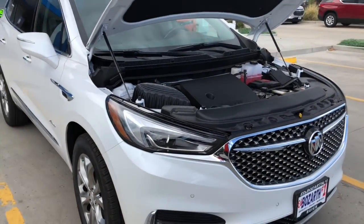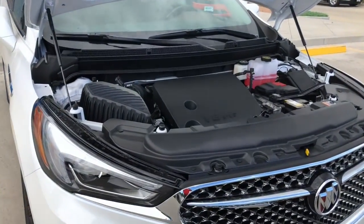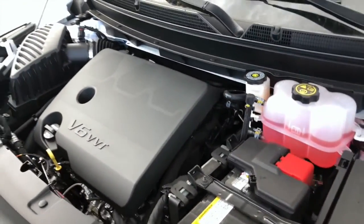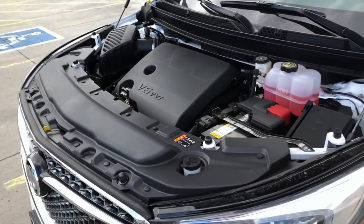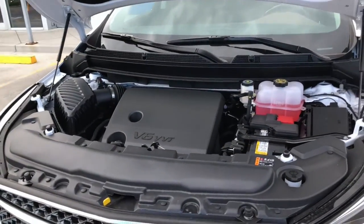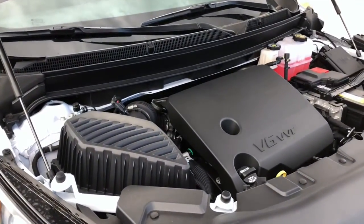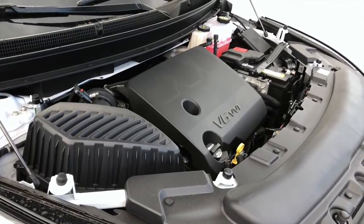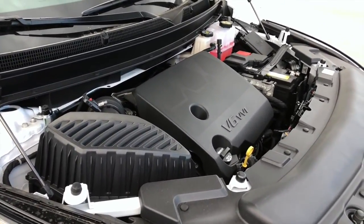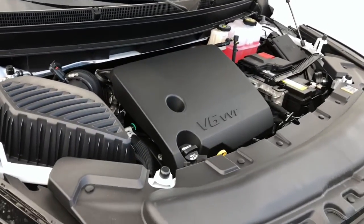All right, now under the hood of the 2019 Buick Enclave, we're going to have a 3.6 liter V6 engine. Now this guy here is putting out 310 horsepower with 266 foot-pounds of torque. So you're definitely going to have that great performance on this vehicle. Good pick up and go, good strength to head over the mountains, and just in case you need to do a little bit of towing, with the max trailering package on here, you can tow up to 5,000 pounds.